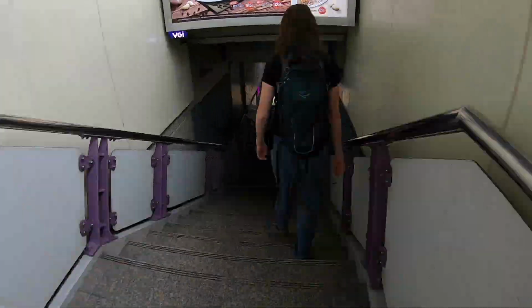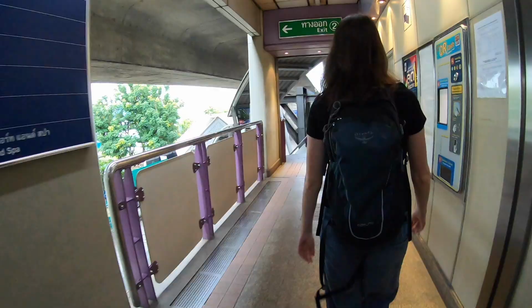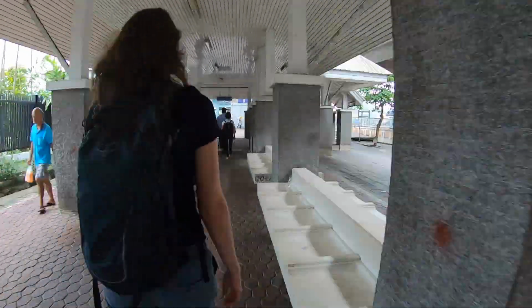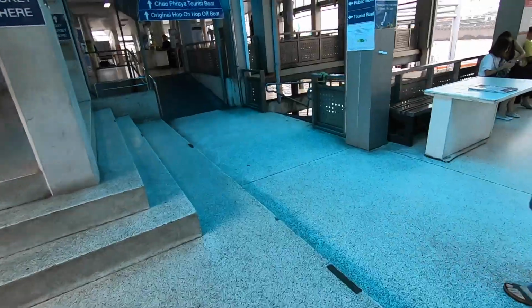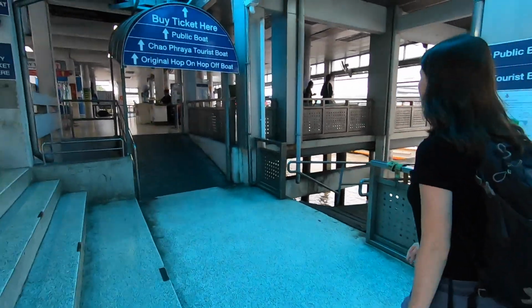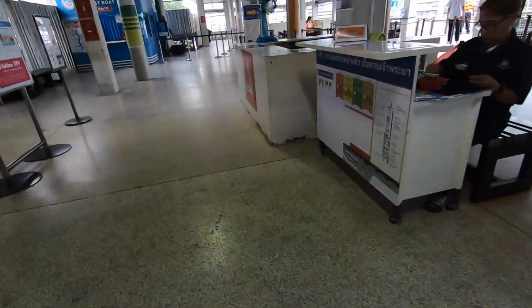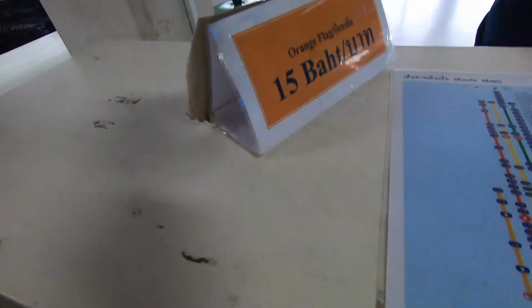When you're leaving Saphan Taksin station, after exiting the gates, stay to the left and head down the stairs. Keep going and then continue to stay to the left until you get to the entrance of the pier. You can see that there are different tickets that you can buy. Fortunately this morning we weren't badgered by the tourist boats, and we just ordered our tickets from this lady at this counter. 15 baht each.